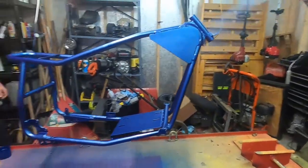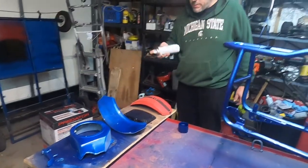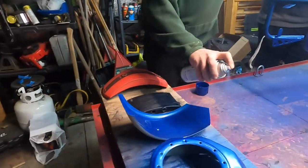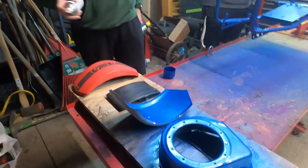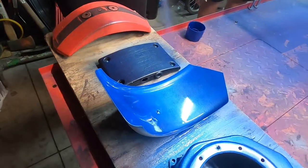Yeah. You see, we painted the underside of the rear fender. It's just going to get one coat probably, just because we had primed it. It's an aftermarket fender, so just steel, just want to get some paint on it. We're not going to paint the underside of the front fender, just because it's factory plastic.